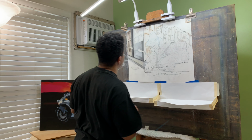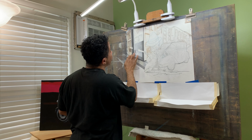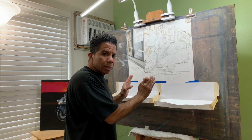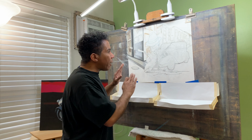Let me put some window sills in. So I'd come here. Okay, so the background has to tell the story with the subject matter. It can't just be the background, it doesn't have a story. Everything should have a story in the drawing. Everything should make sense. Even though it's a caricature, everything should make sense.